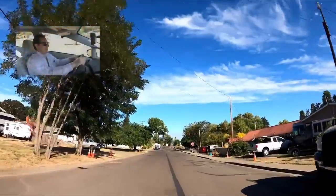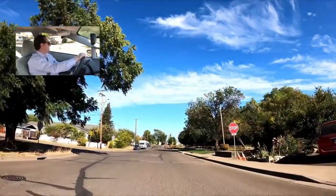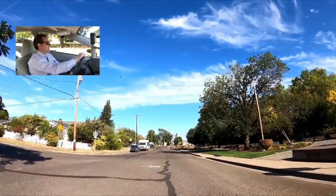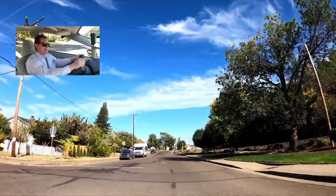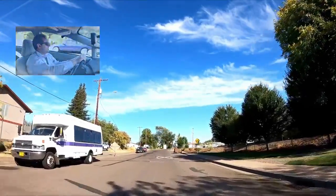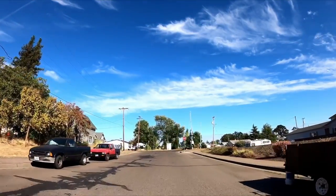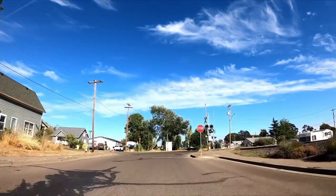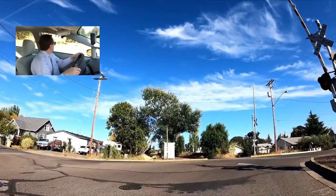There we go, passing the back of the Philomath Museum back there. Beautiful building. As we cross over 12th, we've got a cute little park right here. Just a nice little public green space, even though it's a small one. And we're gonna turn right on 13th Street.